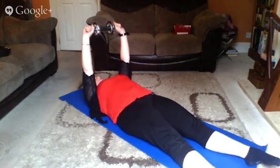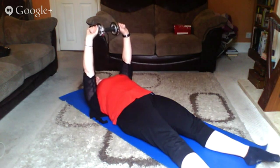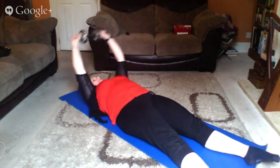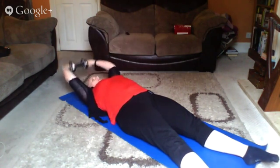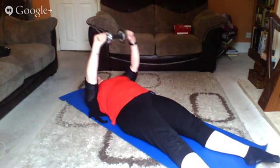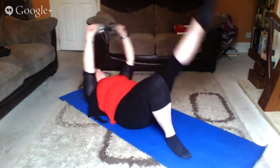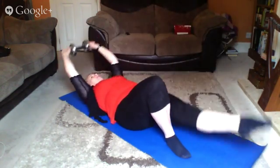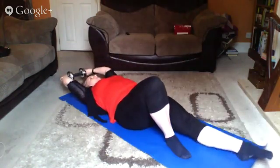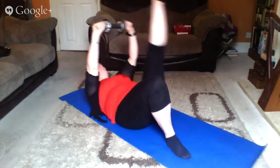The extra bit is it will work the triceps as well. So pulling in really tight. Over we go. 1, 2, 3, 4, 5, 6, 7. Down, reach, down, reach, down, reach. 4, 3, 2, 1.